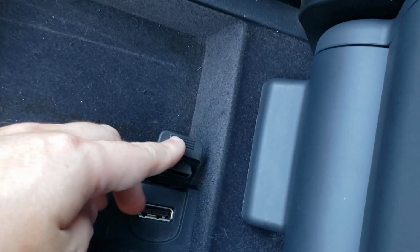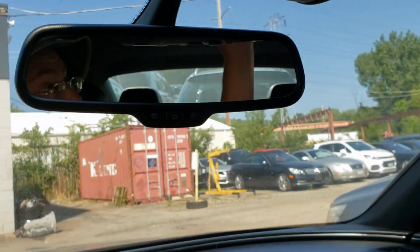So what is it? Just a USB? Yep. Oh, it's some sort of proprietary connector, probably so they can charge you for an extra USB port. Oh, this is okay. So there you go. Got the standard moonroof.